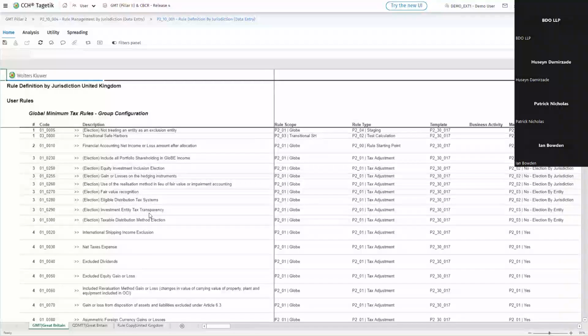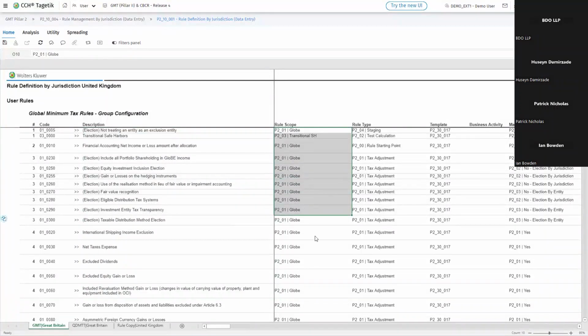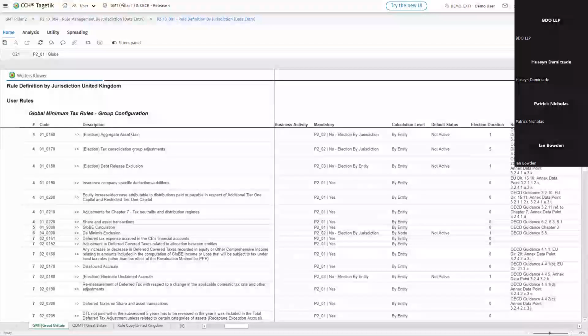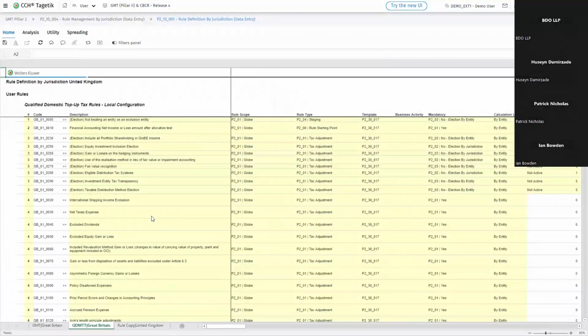I can see the list of my rules used for, in this case, global minimum tax. I can see the allocation, so I can see the usage of those rules for GloBE, transitional safe harbor, adjusted covered tax. So basically, the list of my rules, where I use them, and which reports have them. You can also see the corresponding OECD article that refers, basically the regulation reference, to these rules. The rules that you see right now, you will get in the solution, so they're coming out of the box. But if you want to check what the OECD requirements are, what is the exact article, we also provide all the information regarding this. In the QDMTT part, that's where we are currently in the system. You can see that the color of the system changes.